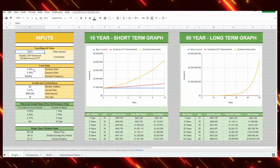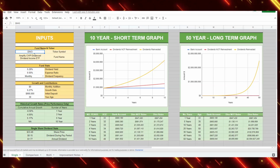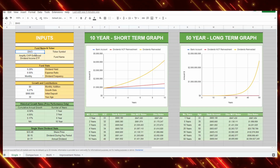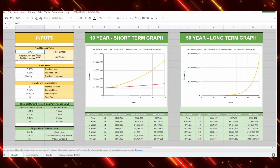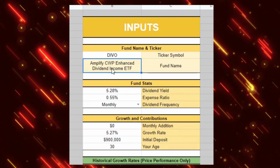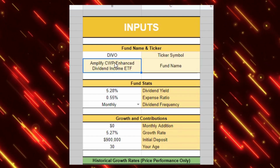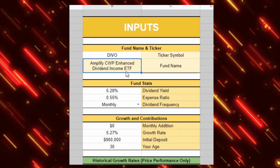And back over on the spreadsheet, just to go through the inputs here. We'll take it slow. I know it can be overwhelming if it's the first time you've seen the spreadsheet. So I type in the ticker symbol here, DIVO, and then this outputs the name of the fund, Amplify CWP Enhanced Dividend Income ETF.